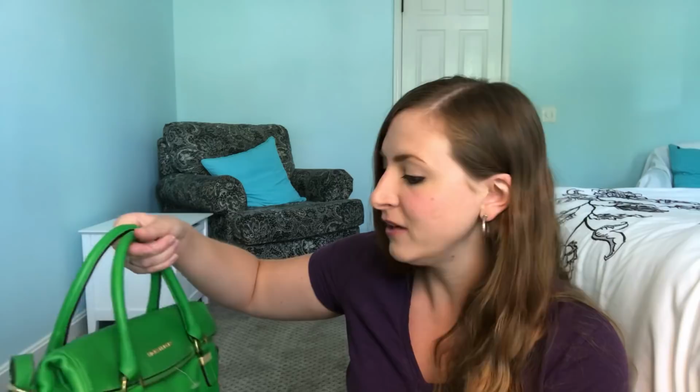And guess what? This is pebbled leather, so you don't have to worry about it. You can take it in the rain, you can take it in the snow, you can spill on it and wipe it off. And so it's kind of a worry-free option if you love the Kelly Green color, but like me, you worry about your Florentine satchels because the leather isn't always the most durable. Go get yourself a Michael Kors palm green bag because I'm telling you, it's the same.